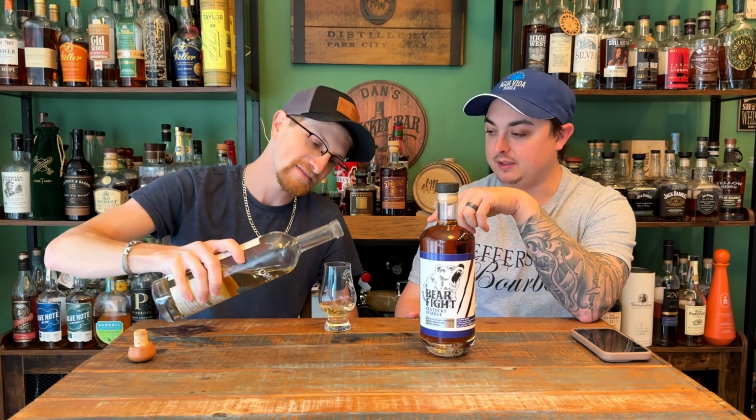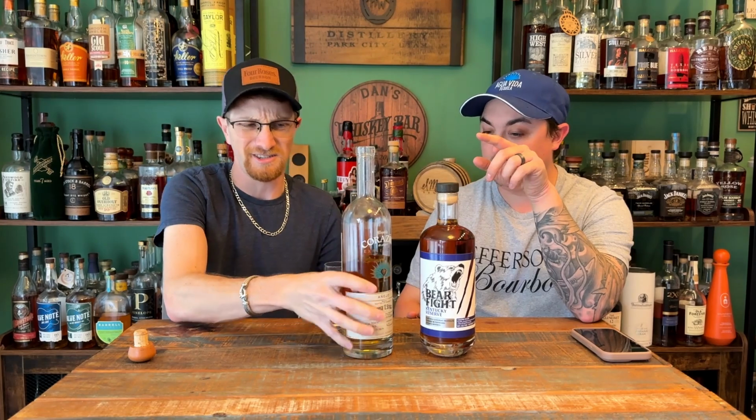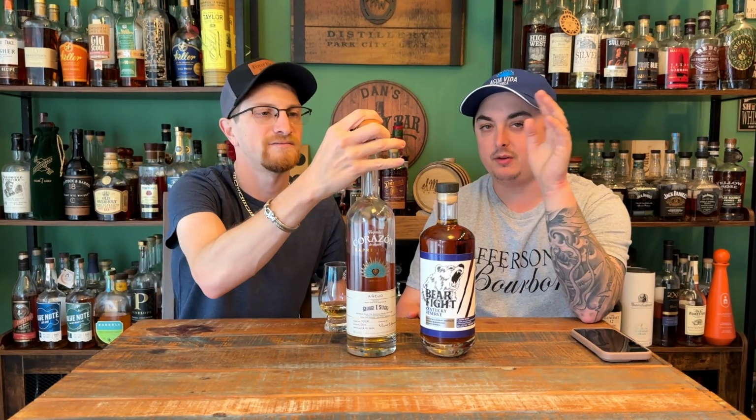Well, it works for us today. It does. So, hold on. Bottled in 2017. 8 years old. There you go. Because they don't do these anymore at all. Not that I know of, because Corazon is a Sazerac product. That's why it's finished in George T. Stagg barrels.